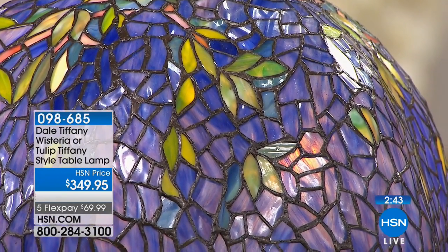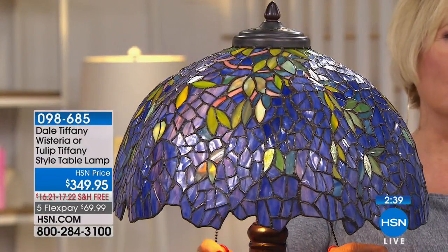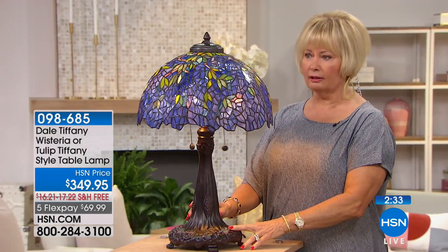You come down, you have two pull chains. That's going to turn your lights on and off. These will take a 75-watt bulb, and your bulbs will come with the lamp. They're included.